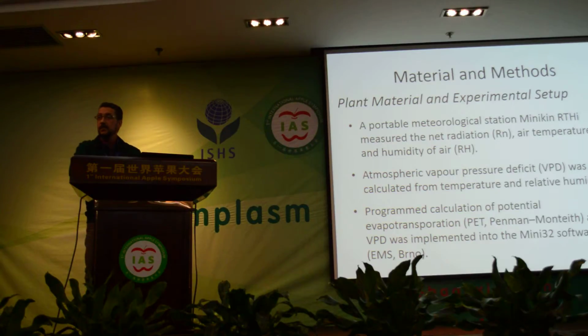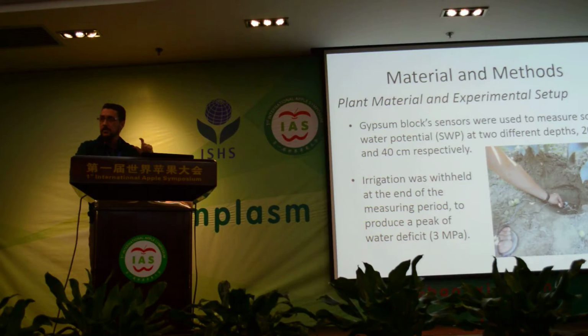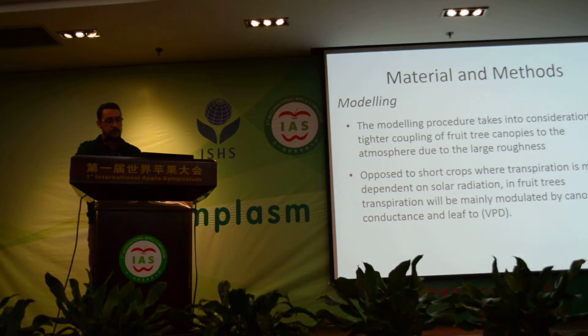We calculated the vapor pressure deficit, which is basically driving the transpiration of the trees, and also the potential evapotranspiration. Since at a certain point we wanted to apply some water stress, we also measured the soil water potential, and we produced a water deficit peak at a certain point.